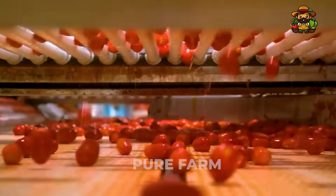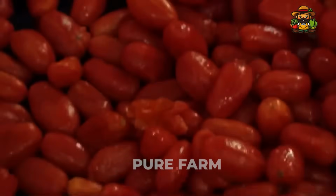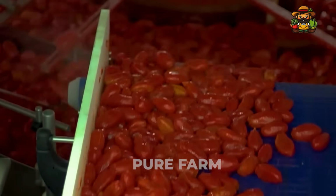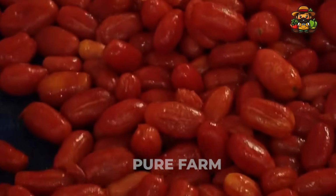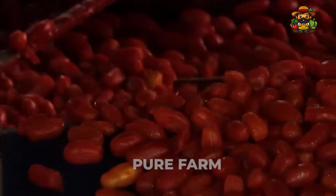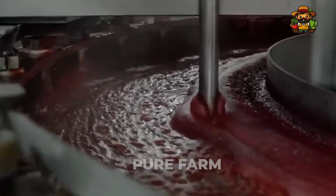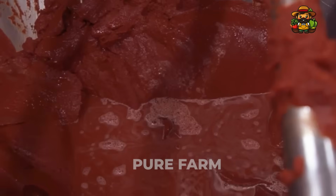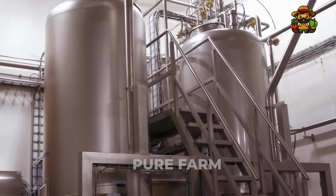The peeled tomatoes are passed through industrial sieves that remove the skins, seeds, and any remaining solid material, leaving behind a smooth and rich tomato pulp. The pulp then enters large vats where it is cooked down into tomato paste. This thick, concentrated paste is the foundation of ketchup, and getting the texture just right is crucial to achieving the perfect end product. The cooking process is carefully monitored to ensure the paste has the ideal consistency, neither too thick nor too watery.